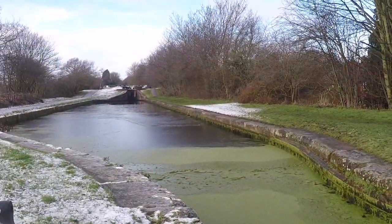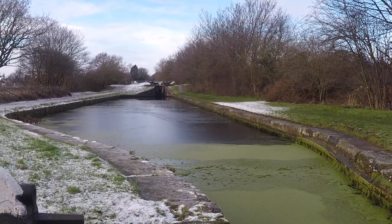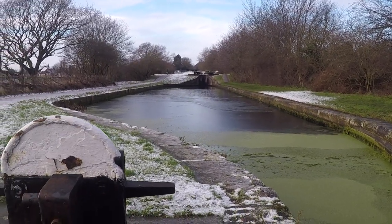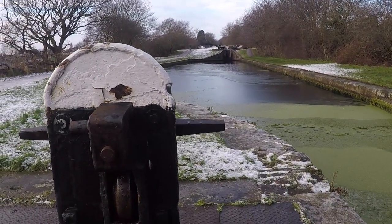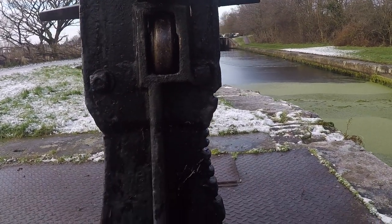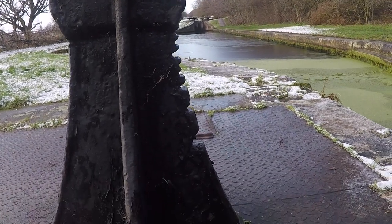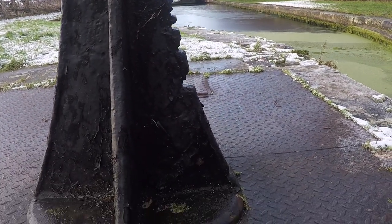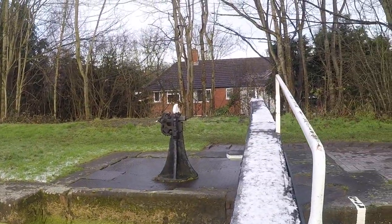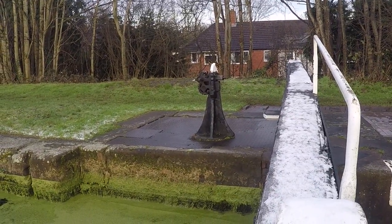If you want to see more evidence of the heavy use of this canal as it moved loads of coal down to the industries of Birmingham, just look at the edges of these paddle gear. This is where the horses dragged on the ropes to pull the boats out of the lock. And you can see all the ground in grooves going down the ironwork. And it's the same story over on the other side, because you'll remember that this canal was built with towpaths on both sides.